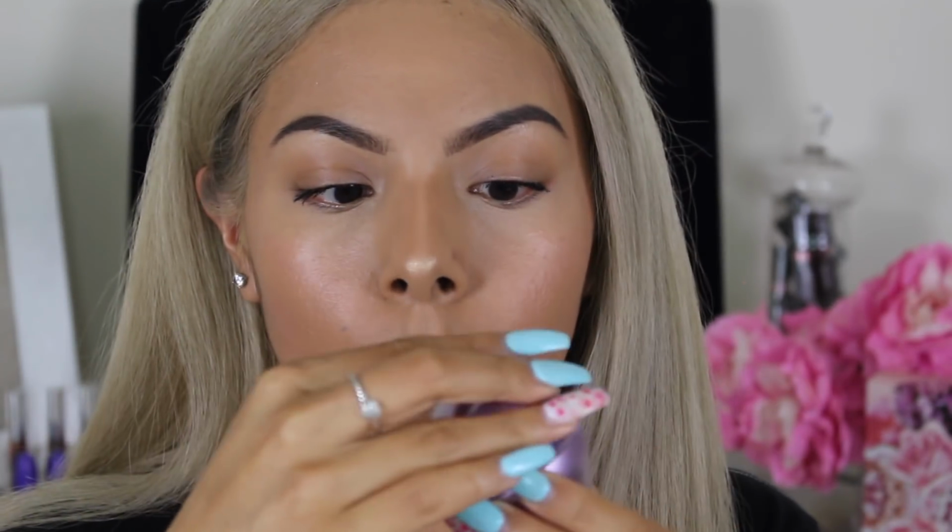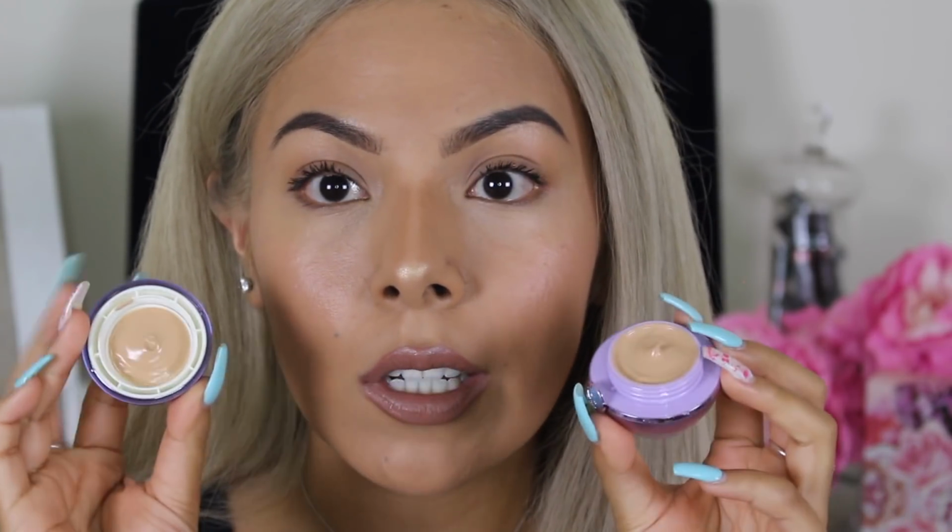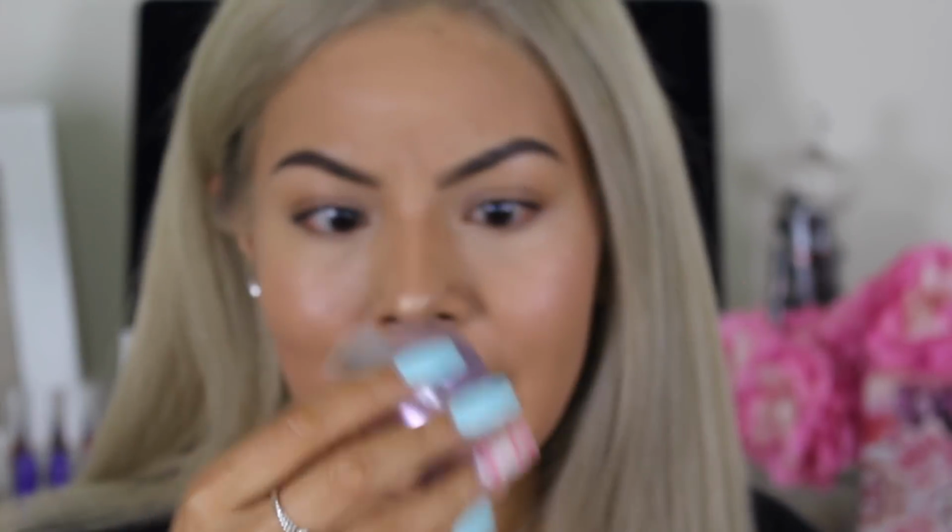Like I mentioned, this does have 0.4 ounces of product, but it does say that you need very little product. So I would say you're gonna take a long time to go through this, because there's a lot of product in here and we're still working on the product in here, and I didn't even use that much.